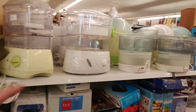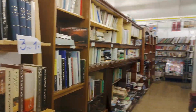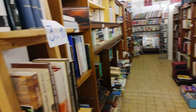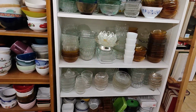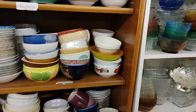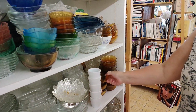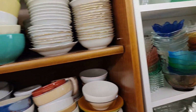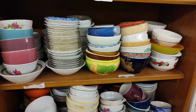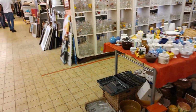They have to have them all tested before they can sell them. Vegetable steamers. Books, there's always so many books, but obviously we can't read them, so we don't buy them. Unless they're very old, they're nice for decoration. I look at the amount of bowls there. Sharon was looking at those bowls. Apparently they're very fashionable at the moment, all the 70s look. In England they are, I don't know about anywhere else, but apparently they're very fashionable at the minute.